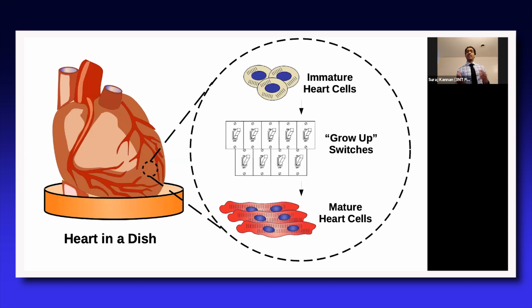My PhD thesis aimed to tackle this problem from a different angle. If we want our engineered heart cells to grow up, we should figure out how Mother Nature does it in the first place. Thus, I tried to understand how heart cells mature inside of us when we're growing. I found that there are 9 transcription factors. You can think of these as molecular switches that need to be turned on for the heart to mature. In engineered cells in a dish, however, these switches remain off and the cells never grow up.